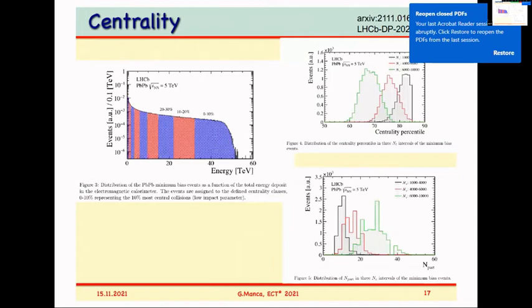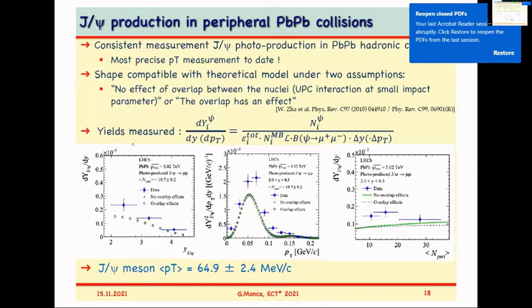Okay, so we go and measure the yield, but before I want to tell you about the centrality of these events. These are the plots that I didn't show before because they are specific for this analysis, where you can see the three bins that we use, the centrality percentile and the number of participants. So with these events, we then measure the J/psi photoproduction.